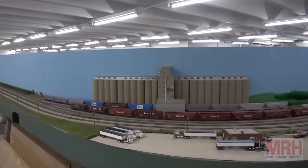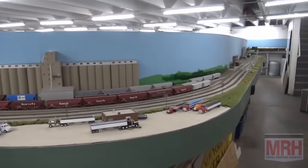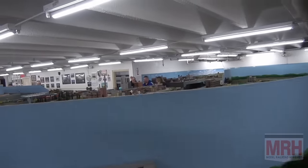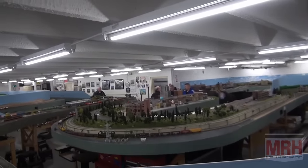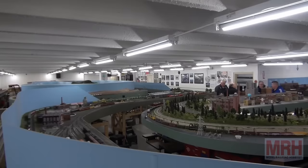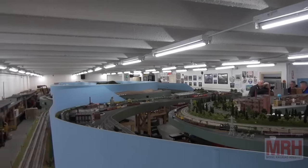Also, we visit the End of the Line Model Railroad Club in Chicagoland. What an amazing, very, very large layout this is. 80 car trains is the norm, and it's absolutely so well built. So enjoy this layout tour of this magnificent layout.